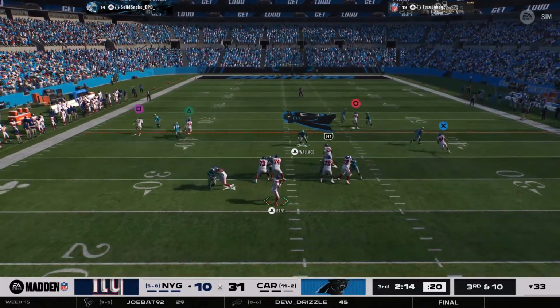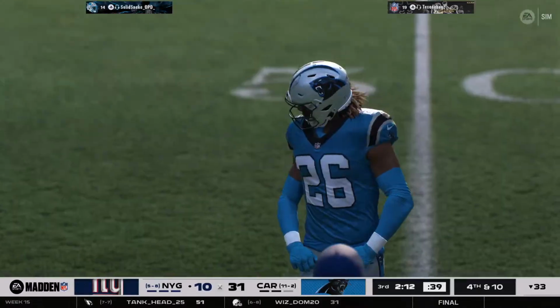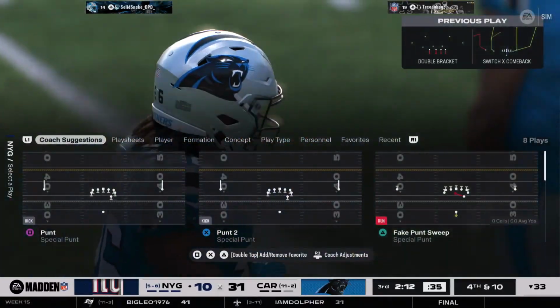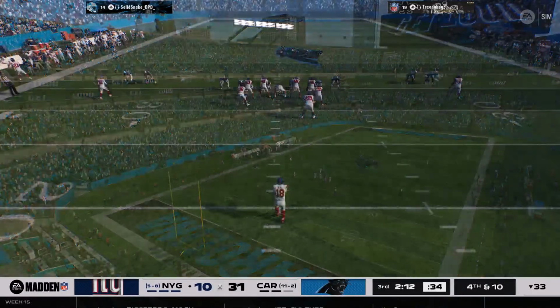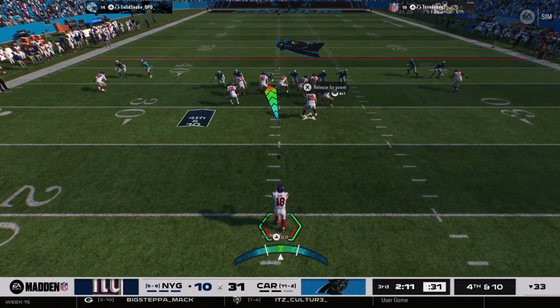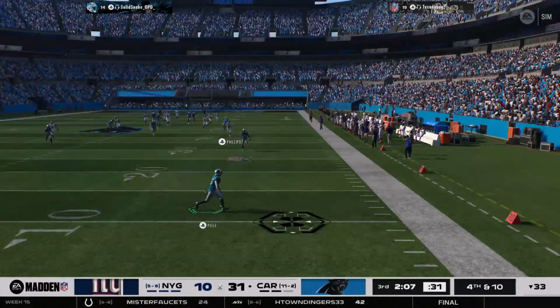To throw his Dart. Oh, he had him. He was open, but he couldn't get it to him. It's incomplete. Looks like another empty possession offensively. And you're at that point in the game where you can't afford too many more of these. So this is going to require some heavy thinking on the sideline to figure out what they can do to crack this defense.